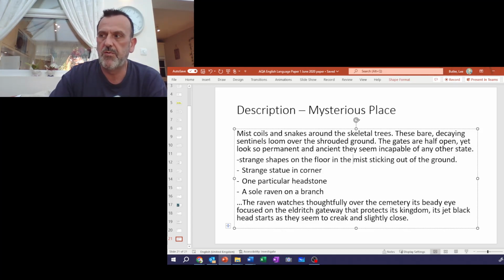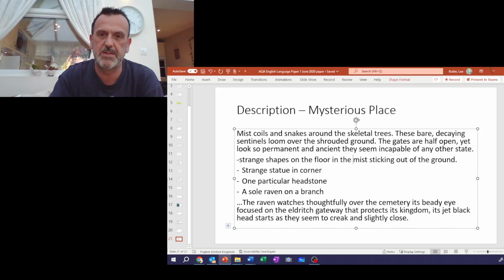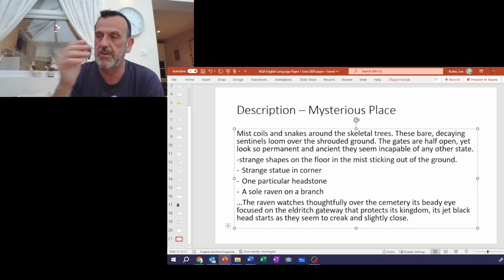The raven watches thoughtfully over the cemetery, its beady eye, singular because that's weird, focused on the eldritch gateway that protects its kingdom. Its jet black head starts as the gates seem to creak and slightly close. Again, I'm coming back to the gate. It's that cyclical thing. A little bit of movement at the end. Ooh, look at the raven in Spooky Cemetery.